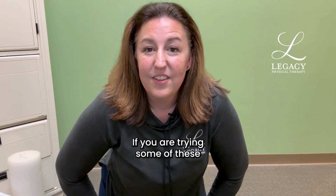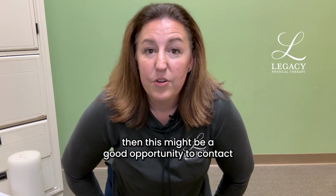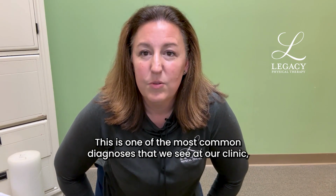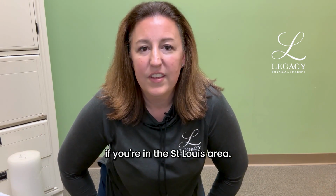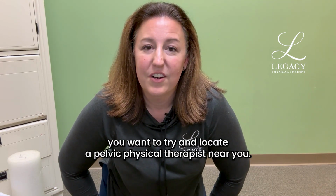If you are trying some of these and you're still experiencing tailbone pain, then this might be a good opportunity to contact a pelvic physical therapist. This is one of the most common diagnoses that we see at our clinic, and we would be honored to work with you if you're in the St. Louis area. If not, you want to try and locate a pelvic physical therapist near you.